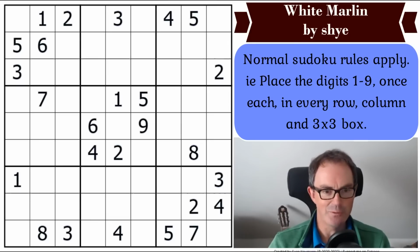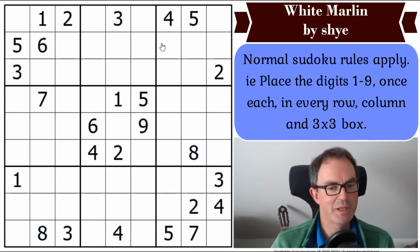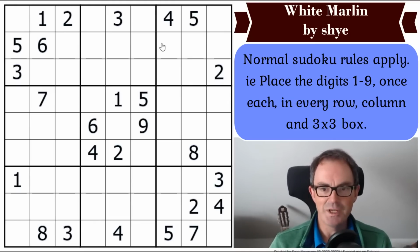I have no clue why it's called White Marlin. I'm afraid my knowledge of fish is probably not going to enlighten me in that regard. So either Shye herself will have to tell me, or you guys will have to explain what I'm missing in the grid that is redolent of white marlinage. But do have a go at the puzzle.